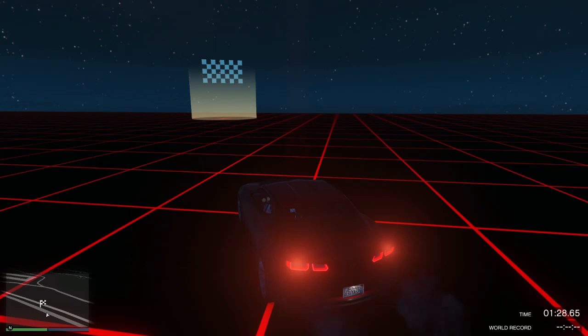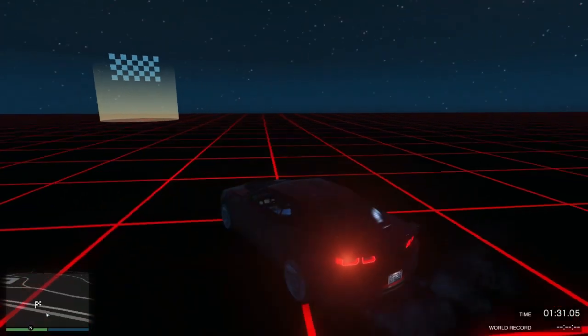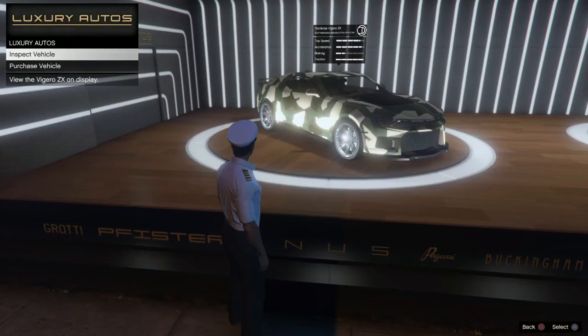Okay, I've made a decision. I think I'm gonna buy this car. For its looks alone.